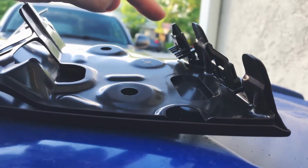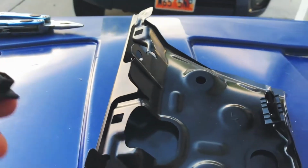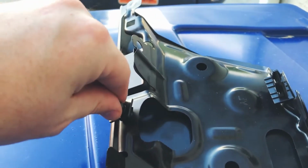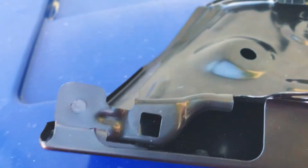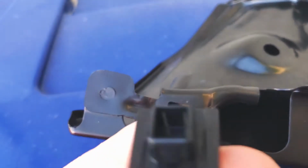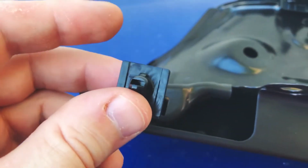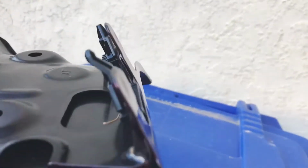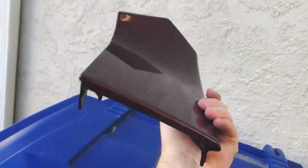So you've got the curved one here and the straight one here, and that's how those go on. And then these, they're both the same, so you just pop them in these holes. I don't know if you could tell, but this is a little bit longer this way, and this is a little bit longer this way, so it goes in like this. Alright, so I've got all those snapped in. You've got that in there, that side there, and that side there.